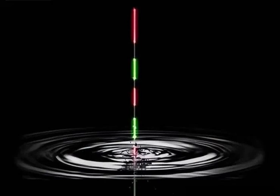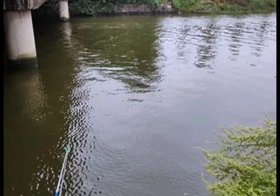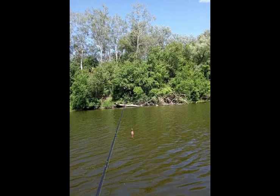When wild fishing for large crucian carp in summer, keep these 4 foraging rules in mind to double your harvest. Many people love fishing for crucian carp because this freshwater fish is extremely widespread. Where there is water, there are crucian carp, making them a common catch in anglers' nets.